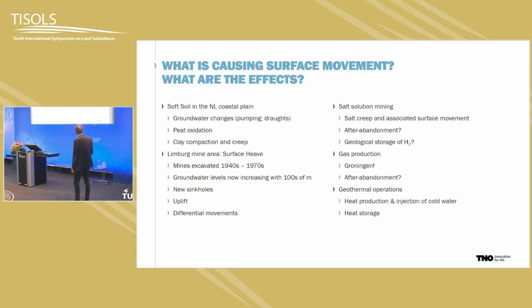And as a result, you can have problems, especially when you are going to abandon them because you don't know what will happen after that. And maybe you want to use these for storage as well. So there you want also to know what will happen. I will talk briefly about gas production, and I will touch upon geothermal operations if I have time.